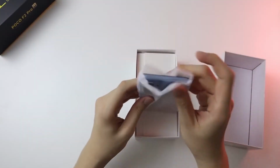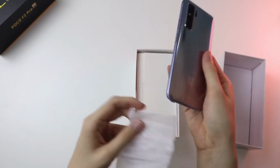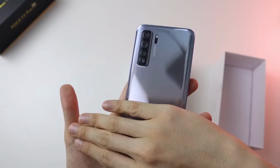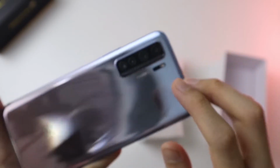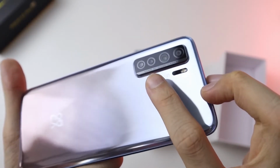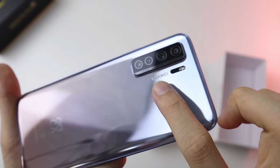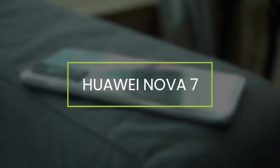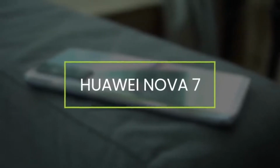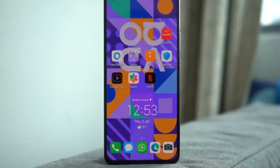Body. Weight: 180 g. Dimensions: 160.64 x 73.33 x 7.96 millimeters. Colors: Black, Green, Light blue, Purple, Red. SIM type: Nano SIM.